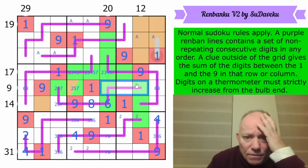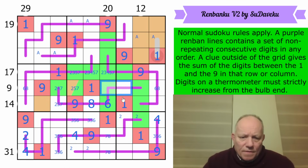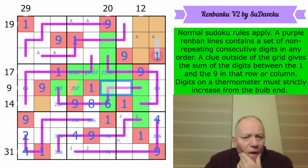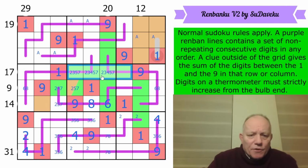Wow, how do we do this? Got that 4. I don't know. Sorry, I'm not having any brilliant ideas. Here's an idea. I think this 17 sum has to contain a 2. I may have said that already. 3, 4, 5, 6 would add up to 18, so it does. There is a 2 in that.